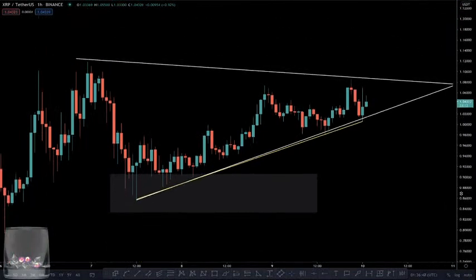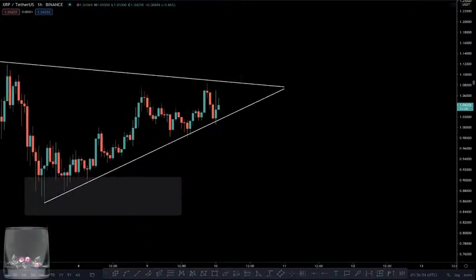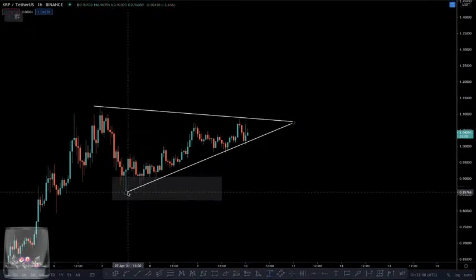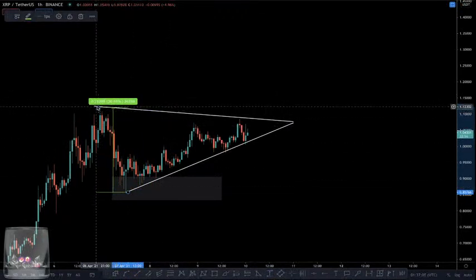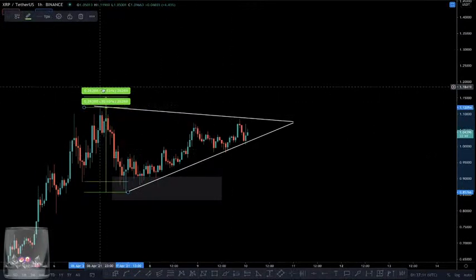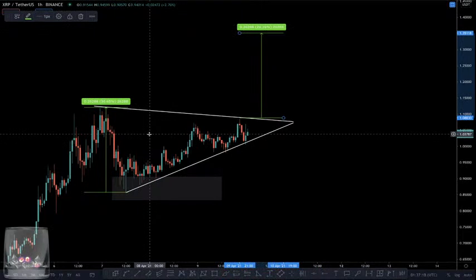Okay, there's that kind of symmetrical pattern we were talking about. So if this breaks to the downside, okay, this is symmetrical here, so it has targets both ways. Target here, target here. Okay, so what did I do there? I just grabbed the bottom wick to the top of the wick, okay, and I just created a measured move, copied and pasted it.